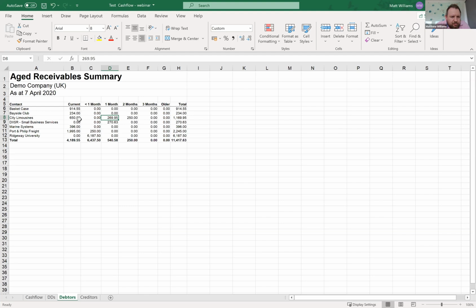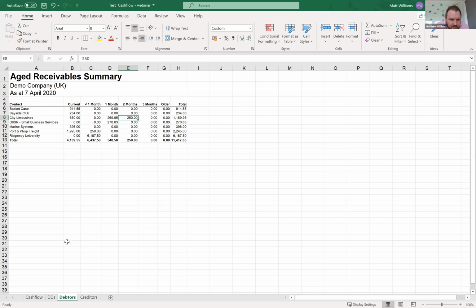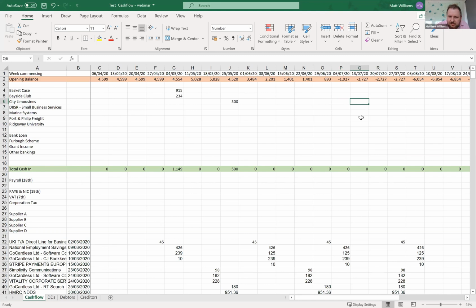So the prudent person amongst us here would be having a conversation with City Limousines, finding out where they are. But I wouldn't be expecting much of this £1,170 that they owe us in the next month. They're already 2 months overdue. They're certainly not operating in this sort of post-virus world. So let's assume if we had that conversation and they say, you know what, we can give you £500 by the end of May, but then the balance is not going to be until July when we start trading. Let's plot that in. So it's 1170. It's going to be 670, let's say, there.